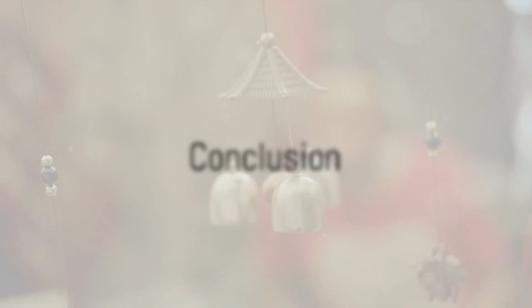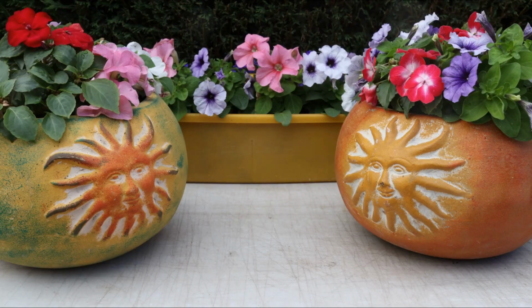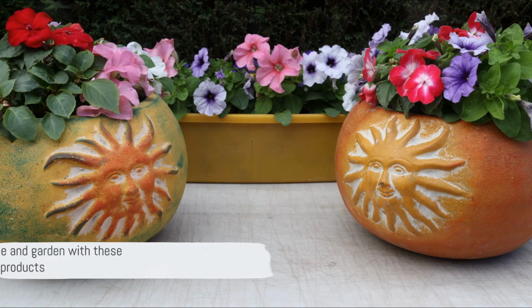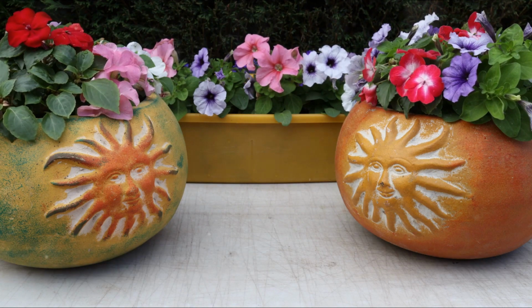And there you have it, ladies and gentlemen, the creme de la creme of Amazon products for your home and garden. Each product provides a distinct feature. These items have the potential to metamorphose your home and garden into a functional, gorgeous, and intelligent haven. Enjoy your shopping spree.